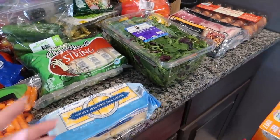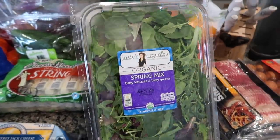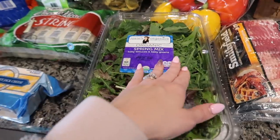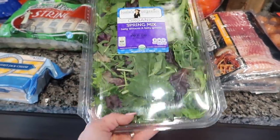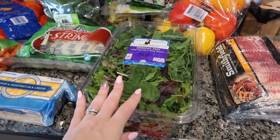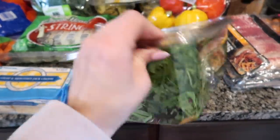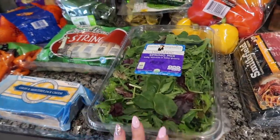I also picked up some of this spring mix salad. We always like to get this one because it's just a lot healthier. You get a lot more vitamins and minerals when you go with the darker greens. Even though iceberg lettuce tastes really good, this is more nutritious, so I picked this up. I really wish they carried it in half the size because this takes up so much space in our fridge. That's the only downside: our fridge is super small and it's hard to fit that in there.